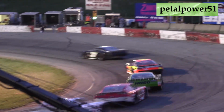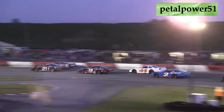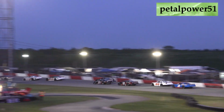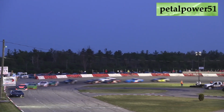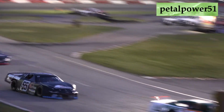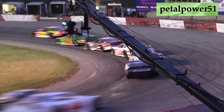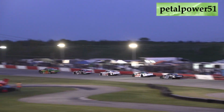Top 5, top 6 now, single file, our first double file battle. That's the 21 of Logan White. And looky here on the outside, the 55 of JR Fizpatrick as he tries to pick up another spot down in turn 3 and 4. Yeah, JR Fizpatrick definitely on the move. Started at the back of this one, firmly into that top 10 now, and rolling towards the front as Ty Cavalin gets a little bit of a lead going.